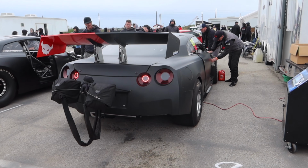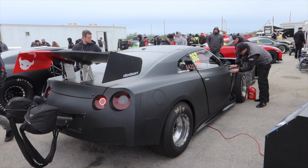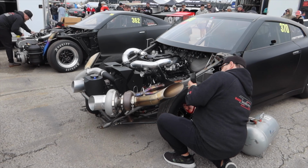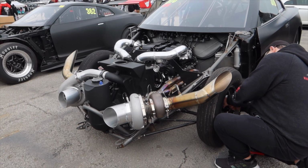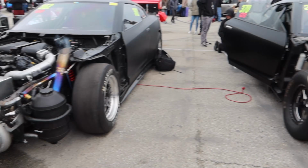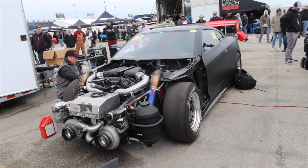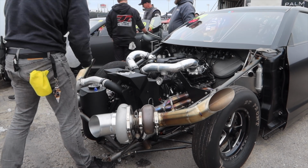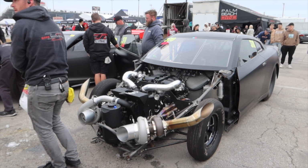Warming up Night Fury. This thing sounds wild. So cool to see both of these with the hoods off. I mean, look how ridiculous those turbos are. That is just too sick. Loading up some ice to cool Night Terror down on the track. That is cool. How cool is this?